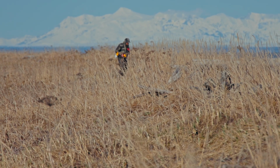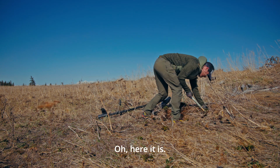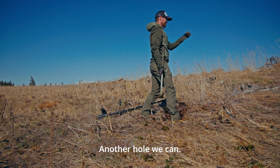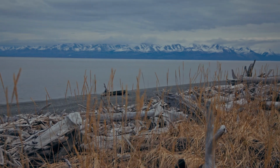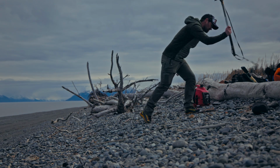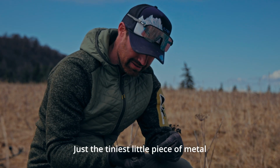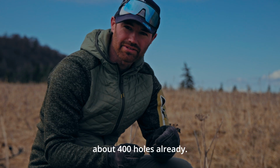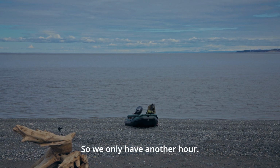Oh, here it is. Caught another can, shot up. Just the tiniest little piece of metal we're pulling out of the ground. I think we've dug about 400 holes already. Tide's still out, but it's coming back in, so we only have another hour.